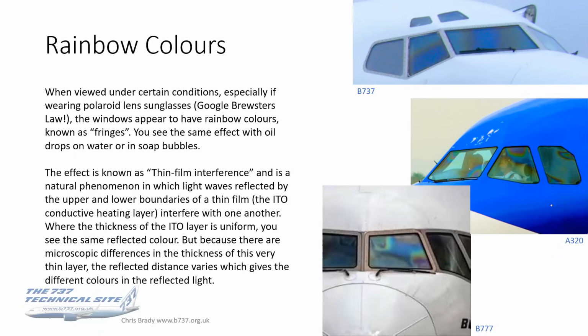So when viewed under certain conditions, and this is especially true if wearing Polaroid lens sunglasses, which is why we as aircrew shouldn't wear Polaroid lens sunglasses, because they work by allowing through light which has been polarized in one particular plane. So any reflected light is polarized, and that can be reflected off water, off cloud tops, probably off the glare sheet panel actually in front of the windows. But really, Polaroids should be avoided in flight. Google Brewster's Law if you want to read up more about this.